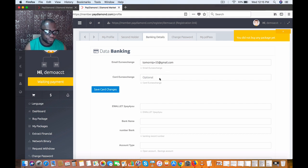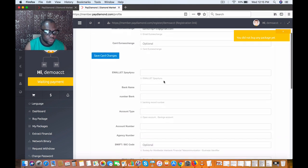Then also you come here. This one is optional. This one is asking if you have a Euro Exchange card. But if you don't have it, you have not ordered it, you leave it there. It's optional. Then you move to the next one here.